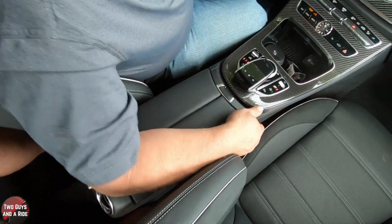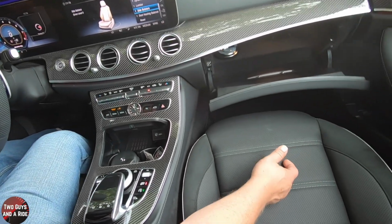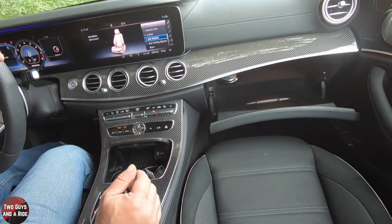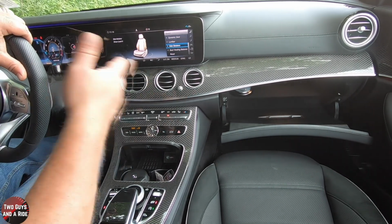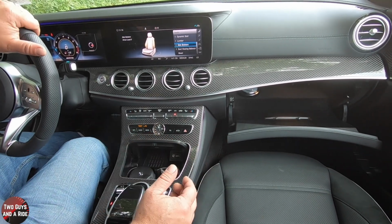All right, moving on up to the glove box. You do have a dampened opening. You've got a fairly large area, but you also do have the fragrance area right here where you can put in the fragrance of your choice from Mercedes-Benz, and it puts it through the air climate control system and makes the car smell very nice.